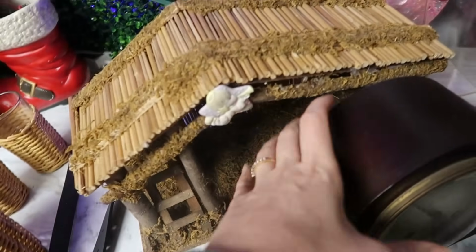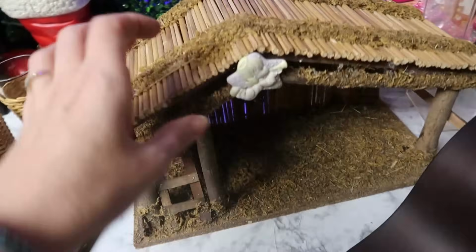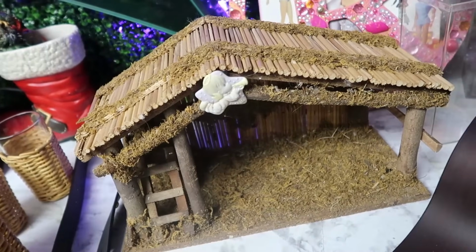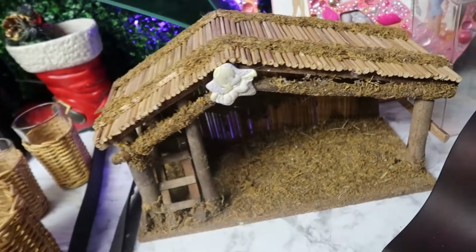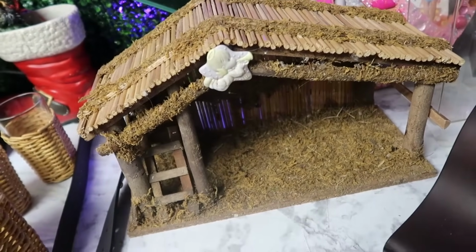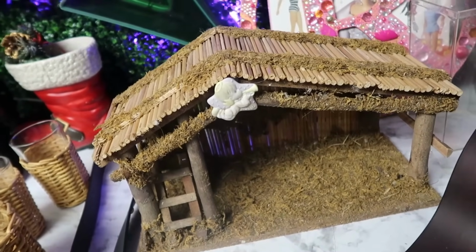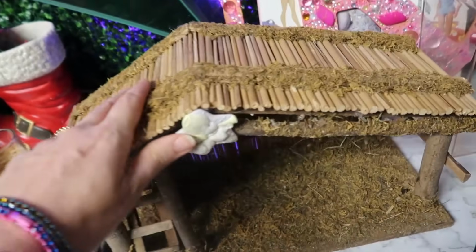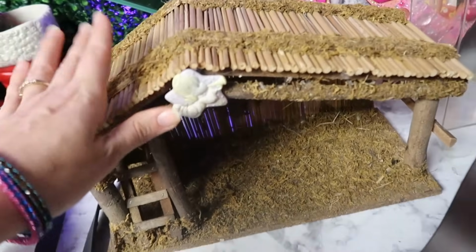This little manger here is Precious Moments. I know a lot of people will tell you not to pick up Precious Moments. There are some Precious Moment items that can be major bolos, and this particular manger is one of them. I paid $1 for this at an estate sale live auction, and I just sold it for $50 plus shipping. 50 bucks for this plus shipping, and that was half off of what I had.